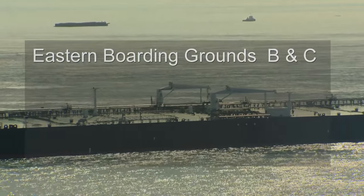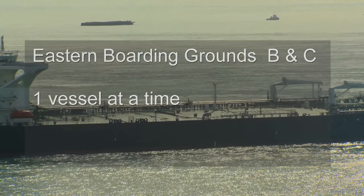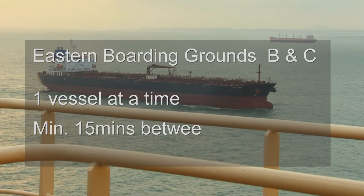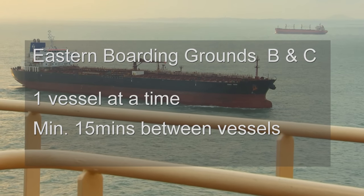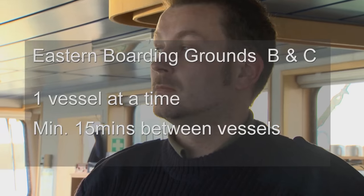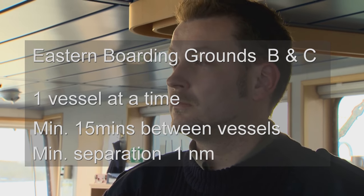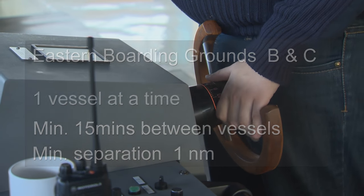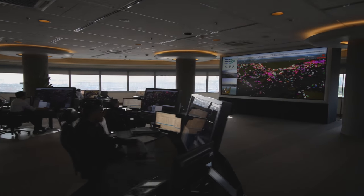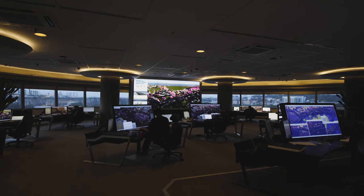Only one vessel will be scheduled to arrive at Bravo and Charlie at any one time, and the next vessel will be scheduled at an interval of not less than 15 minutes later. Vessels arriving too early may have to wait, maintaining a minimum separation distance of 1 nautical mile from the vessel ahead. Information on vessels proceeding to these boarding grounds will be provided by the VTIS.